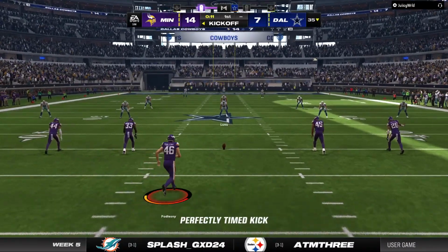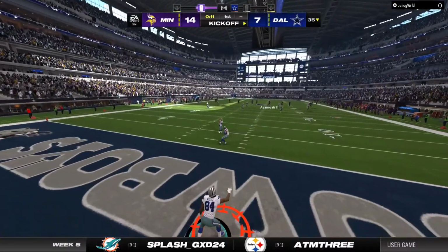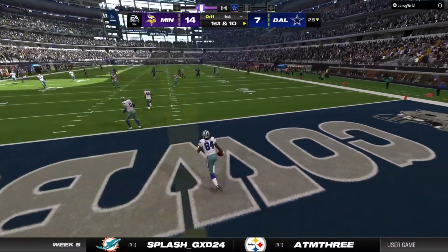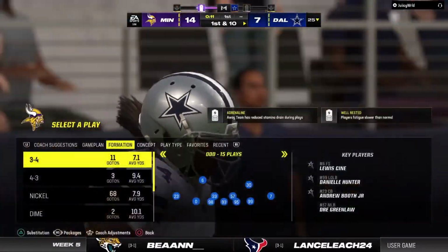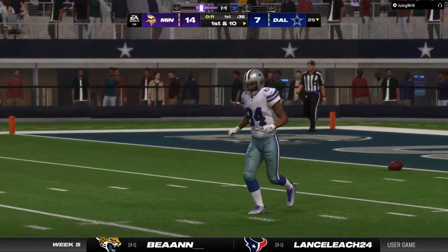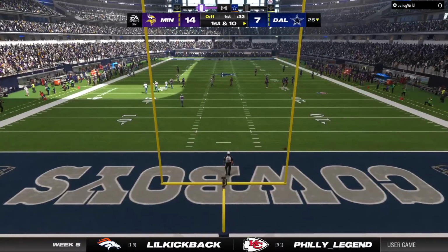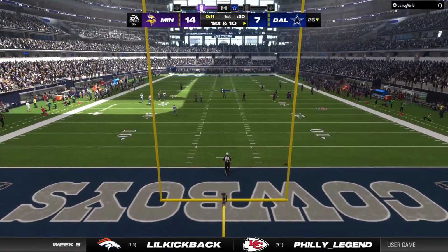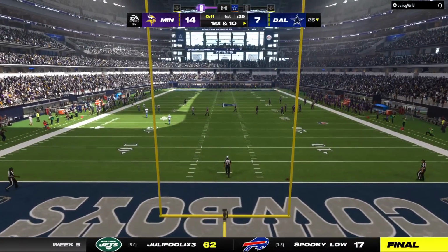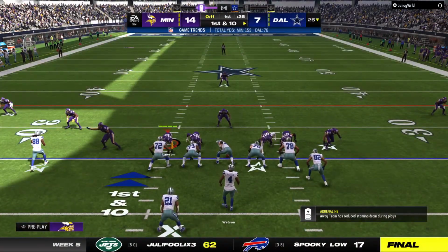The kickoff team on the field now as they will send this one away. Fair catch going to be taken, and this will be moved out to the 25. Cowboys take over 1st and 10 at their own 25-yard line. The Dallas offense here set to begin the drive.